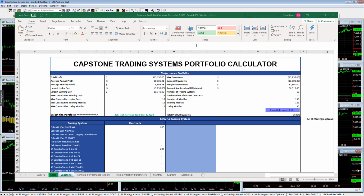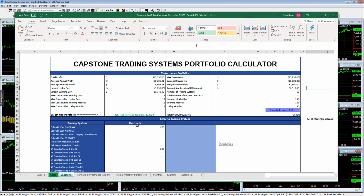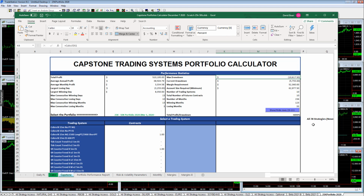One of those quick changes that we can make in the 25K, 50K portfolio is to add a profit target to Cobra 3. Look at this, 13,955 drawdown, current drawdown 11,600, 36.95 is the total profit over drawdown. Simply adding a profit target to that, removing the current strategy, and then adding the profit target version, $1,400 or $1,500 long profit target, $2,900 short profit target, brings us back to our old drawdown level, just that one change.